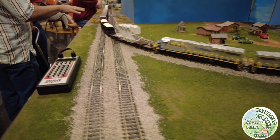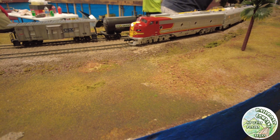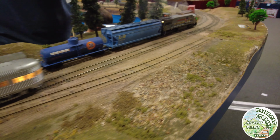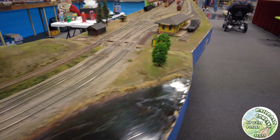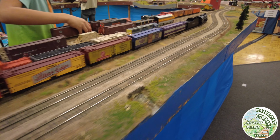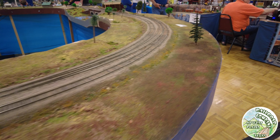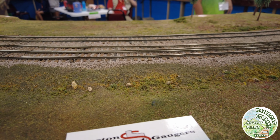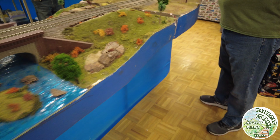I heard that things were going pretty well already. Just even on Saturday, that they've already had vendors contact them looking for more space. So it's possible. In fact, I think it's very possible that this show is bigger next year, and possibly at another location, or maybe they somehow expand what they've got going on here to include more tables. 77 tables, that's fairly small. There's this S scale layout here was pretty nice.